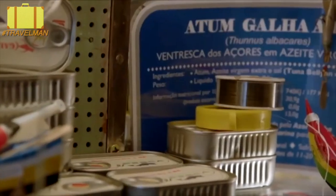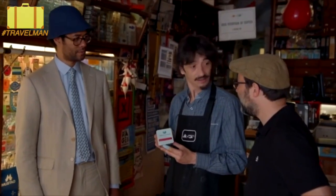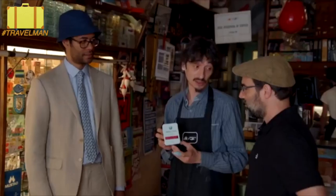Okay, this is the abalone. This is quite a rare product. How many tins of this do you get a year? Maybe 5 or 6 a year. Wow. Really? Yeah. It's just the muscle is rare. This costs 55 euros. That's how rare this is. Oh, that's expensive. Have you heard of lamprey? It's a blood-sucking fish. Amazing. What kind of blood does it suck? It's just bigger fishes. Wow.